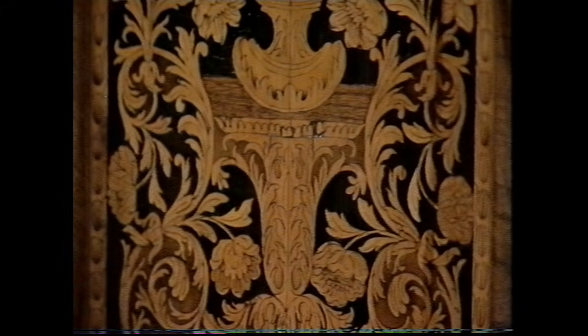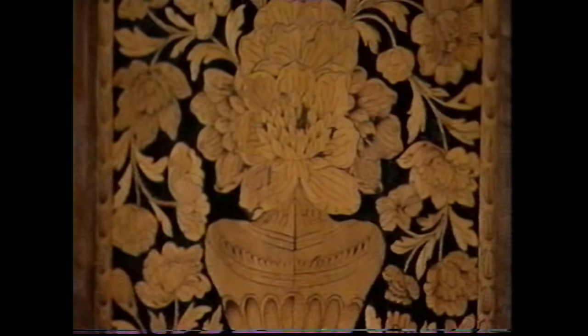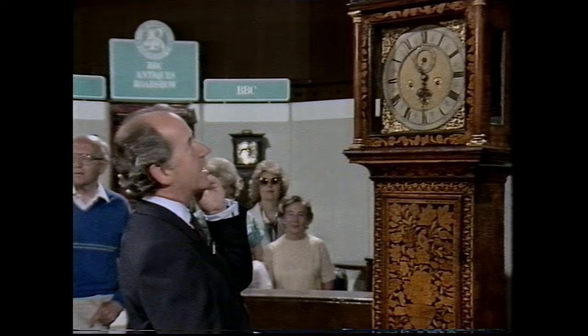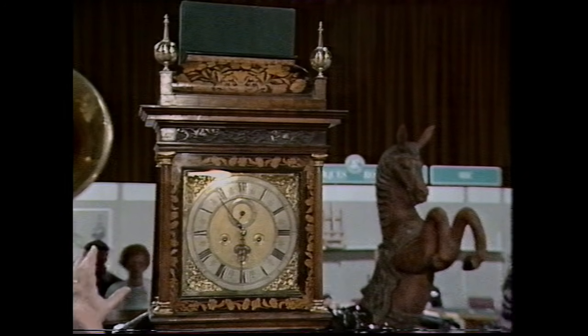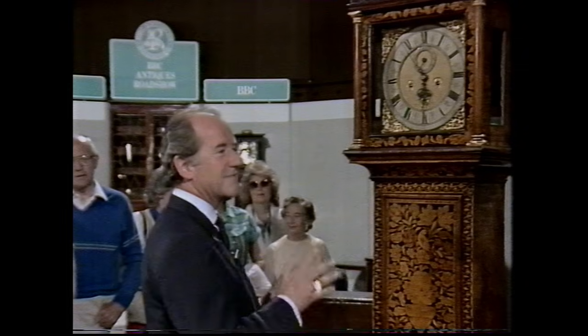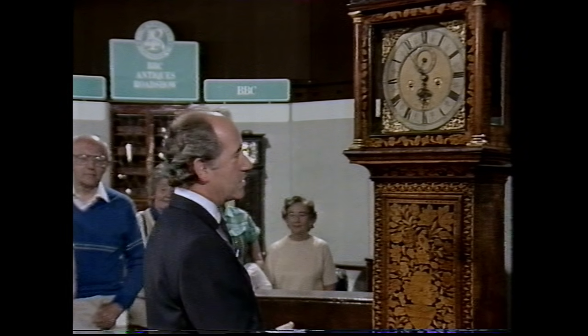Well, what a stunning clock case, isn't it? Absolutely wonderful thing. From the great age of English marquetry. As far as dating is concerned, reasonably accurately, I suppose the shape of the bonnet top, as well as the marquetry itself, would give it post-1700 rather than just before, 1700, 1710. And as a bit of English furniture, this is cabinet making at its best. This is the age, I think, which has never been surpassed.